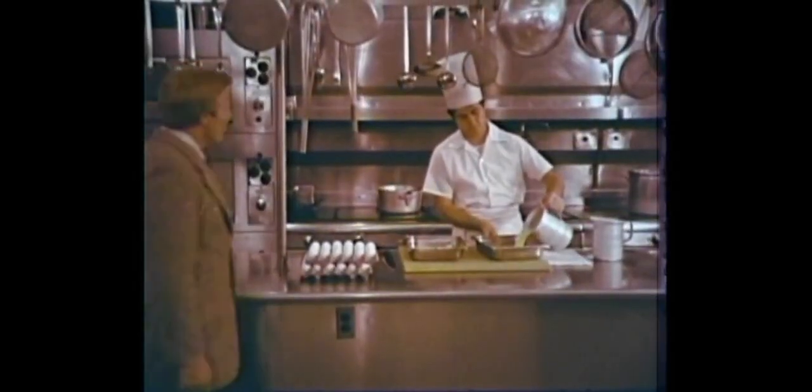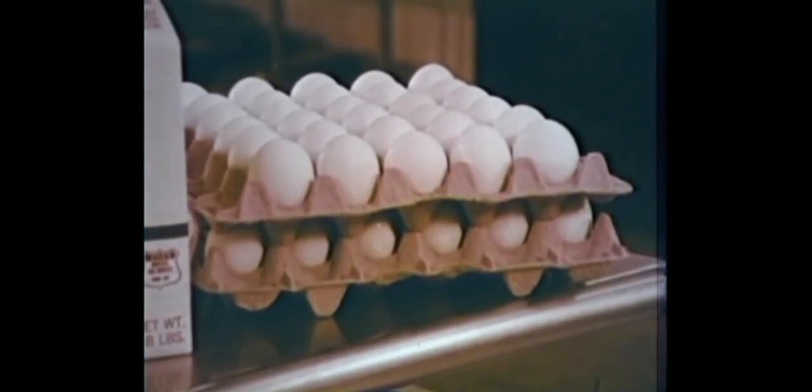In the next few minutes, and with the help of Bill here, our cook, I'm going to pass along some pointers on eggs, how to handle and store them properly, and the preparation and serving of egg dishes. Let's start by looking at the forms of eggs you're probably working with now. There are shell eggs, and there are further processed egg products.